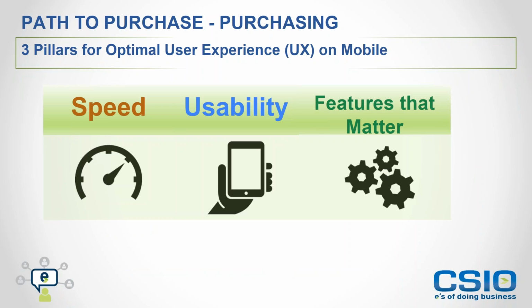You'll want to optimize the purchase action after thinking and researching have been completed. 3 main factors for doing this optimization are speed. You will lose customers if your site or app is slow. Usability. Your site needs to be easy to use for everyone. You do not want your potential customers to be frustrated as they use your site. And features that matter. So features that work well for the product you're selling and that your user actually wants and finds useful. So nothing extraneous. We're going to talk specifically more about mobile here because it's such an area of growing importance, but these principles also apply to desktop or any kind of product design really.